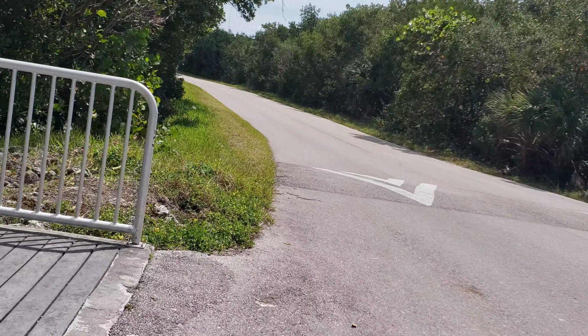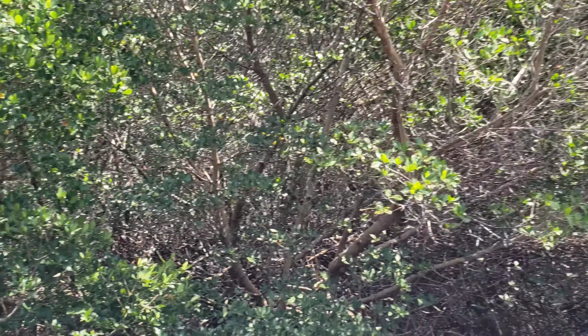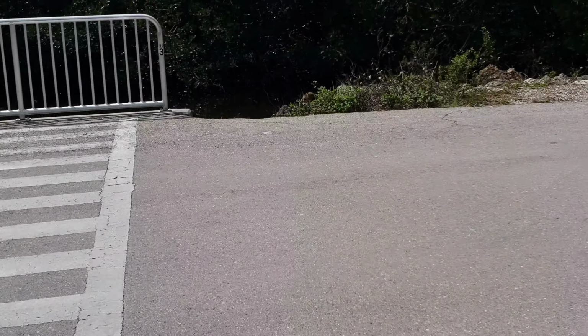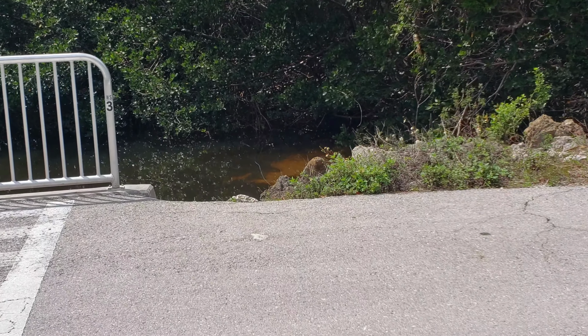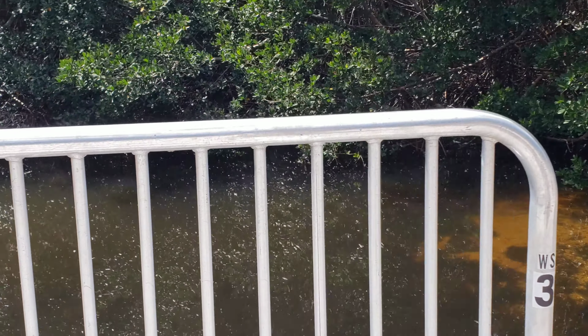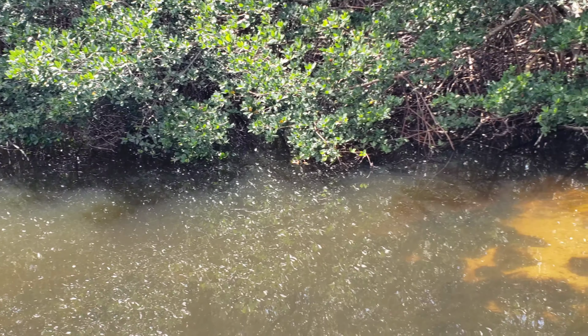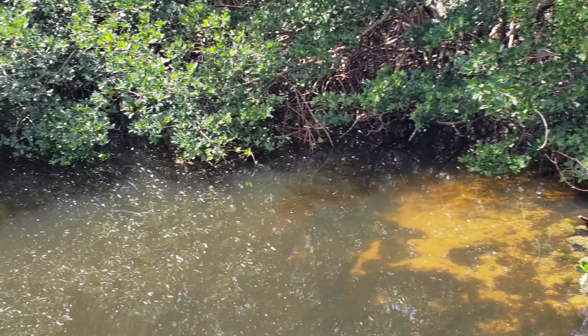Alright, I'm gonna have a really hard time trumping that crab. That crab is so cute. Here we got another pull off. Nothing exciting here. Got some minnows in the water. See if there's anything over here. Nope, not really. Oh well.